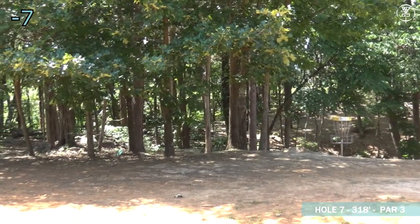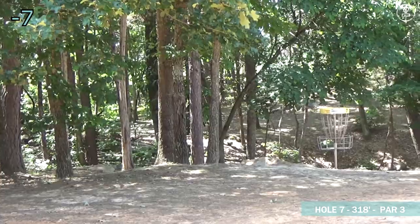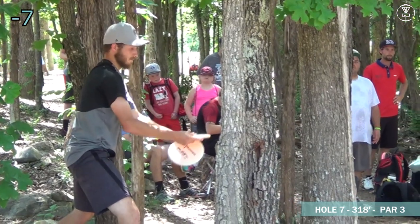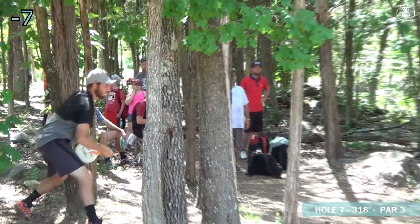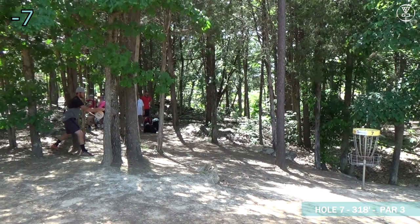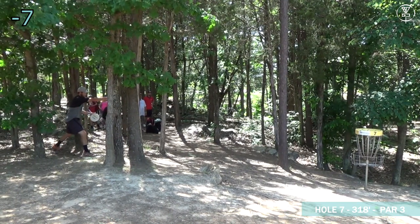Mm-hmm. That's a great shot from Chris. He's got some trees to deal with there for his putt by the look in his eyes. This is Dickerson for two? Yes. Okay. Looks like he went a little bit past the basket as well. Skipped down a little bit, so it's not quite up on the hill. He might have a pretty clean lie from there.